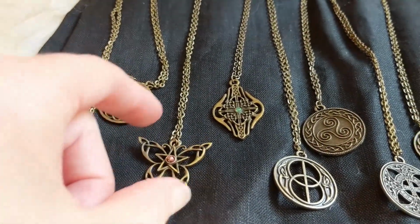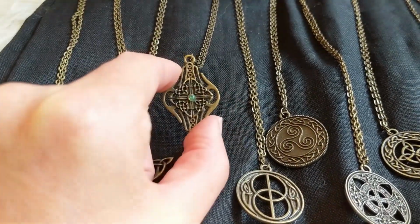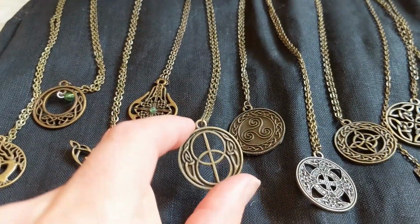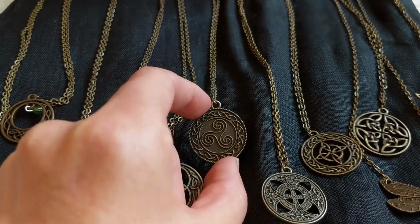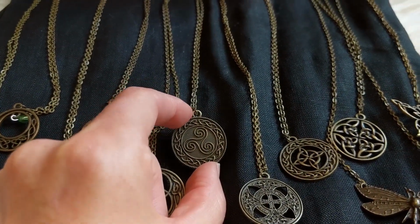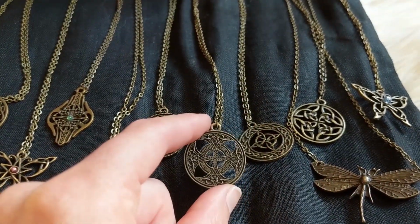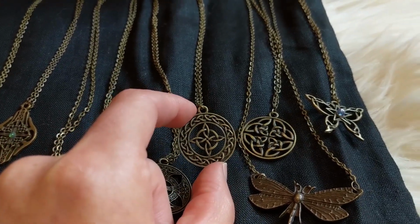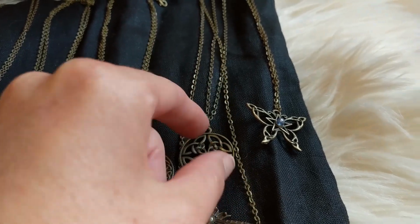A gorgeous butterfly with a pink accent. A shield shape with a green accented bead. And what's this? The Chalice Well cover of Glastonbury or Avalon once again. Here is one representing movement. And this one is just very pretty. I'm not quite exactly sure what it is. And this one, I believe, to me, is the Four Directions. And this one is something somewhat similar.